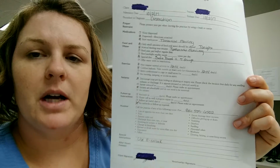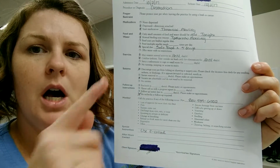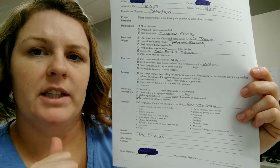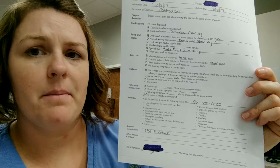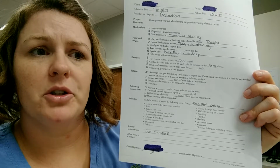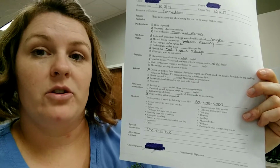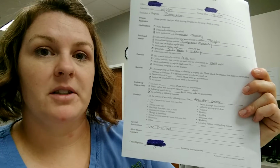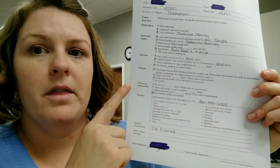Sutures, so we always write what kind of sutures we put in, whether they need to come back for suture removal. On most routine castrations and spays, we do absorbable sutures, so they do not have to come back. But you definitely want to let your clients know that. You don't want them showing up thinking that there's sutures to be taken out, and really they didn't have to make the trip out there at all. So we definitely mark off that.